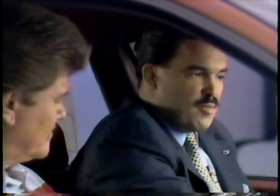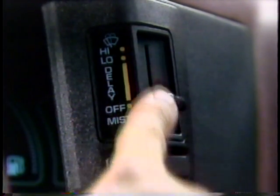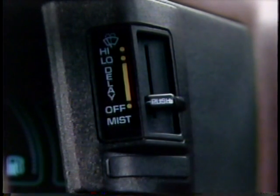Up here are your wiper controls. The more you push this wiper button up, the less delay you have. Then you go to low and high. And from the off position, one push down will give you a 1-wipe mist.